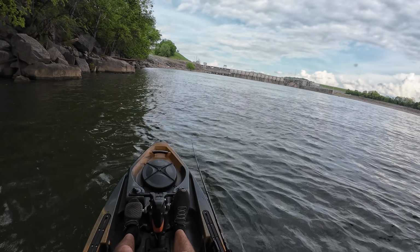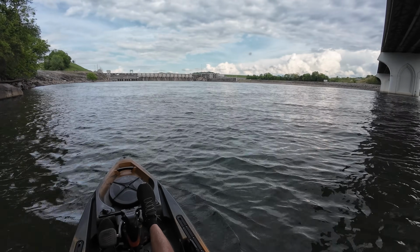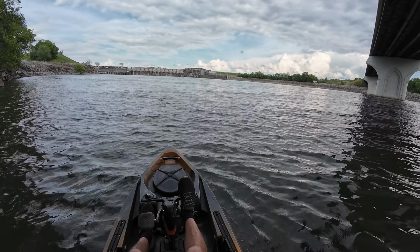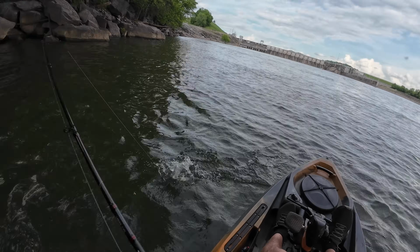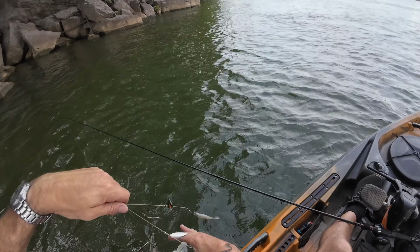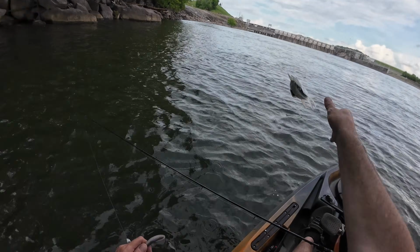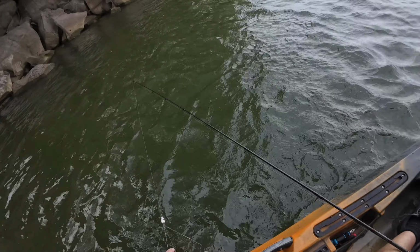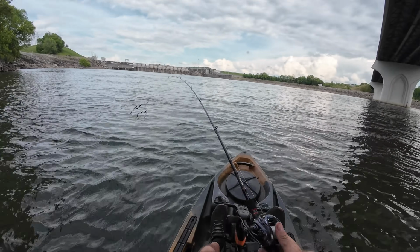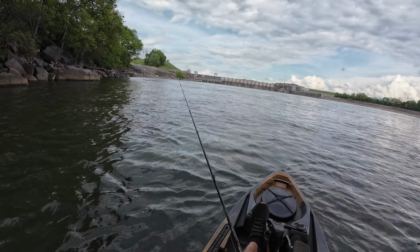Oh, there was a hit. First bite. There he is. Right away, guys. White bass are right here. Instantly. First cast in the spot. There's probably a pile of them. So we're gonna have to maybe go out a little bit further to get away from the white bass, because they're gonna be thick right here. I want to catch a striper.